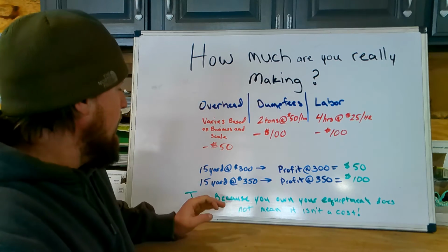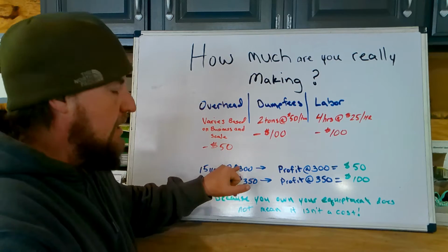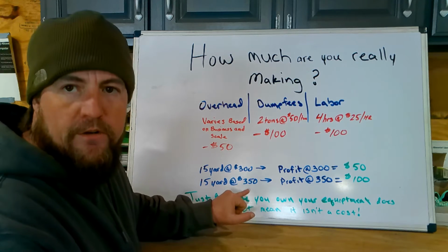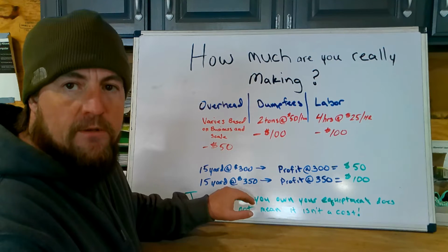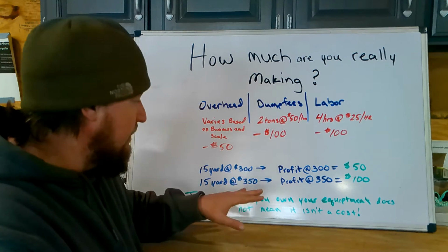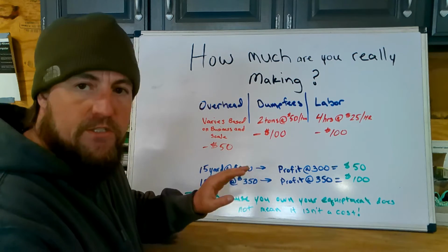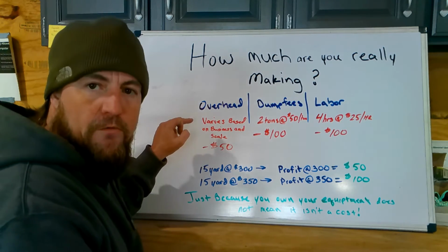So we're going to do this with two different costs. A 15-yard dumpster at $300, that's your base rate, and a 15-yard dumpster at $350. We've since made our 15-yard dumpsters $400, so if you're interested in that cost, that would be what we charge, base charge for a 15-yard dumpster. It starts at $400.